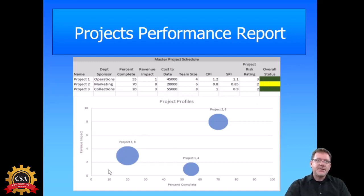Here's something fun too. You could have the bubble lane. Maybe the lane shows the percentage complete of the project. Maybe the size of the bubble is the team size or something like that. You can make it represent different things.